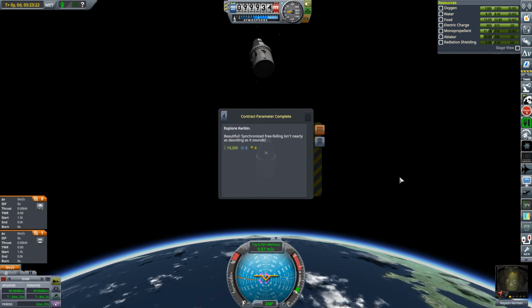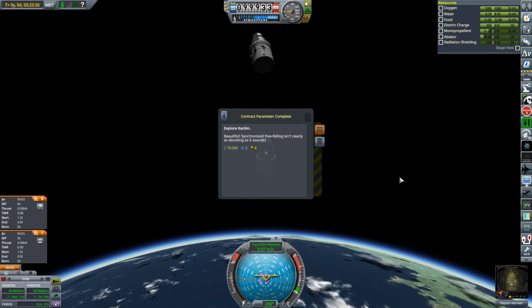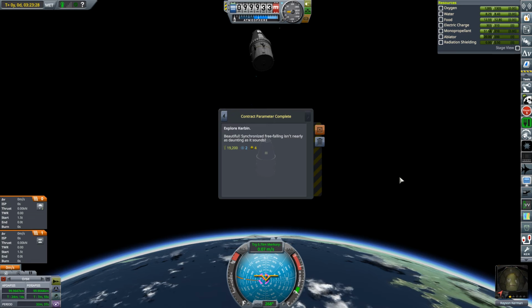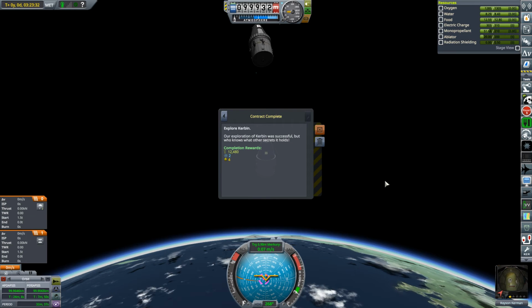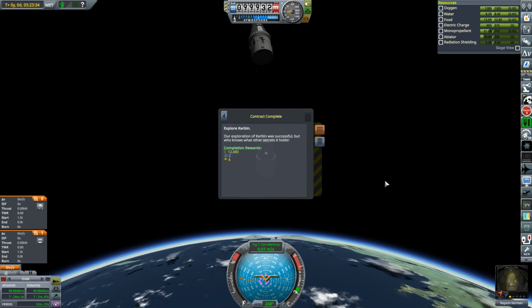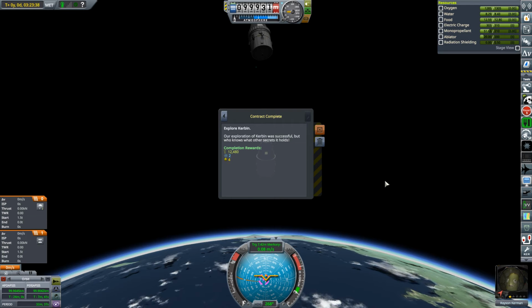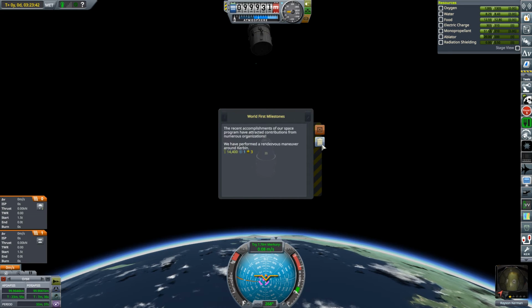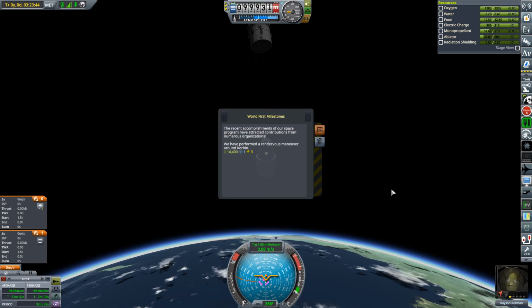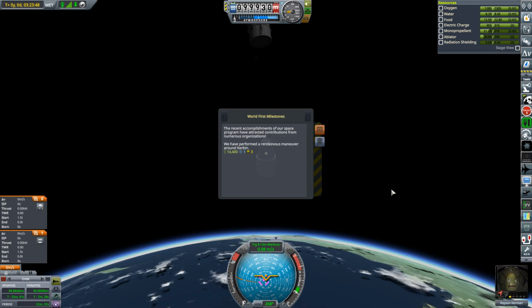Okay, explore Kerbin. Beautiful. Synchronized free falling isn't nearly as daunting as it sounds. 19,200 cash, 2 science and 4 reputation. Now for the overall contract completion. Completion reward, 12,480 cash, 2 science and 4 reputation. Nice. And a world's first. We have performed a rendezvous maneuver around Kerbin. That's the first rendezvous. 14,400 cash, 1 science and 3 reputation.